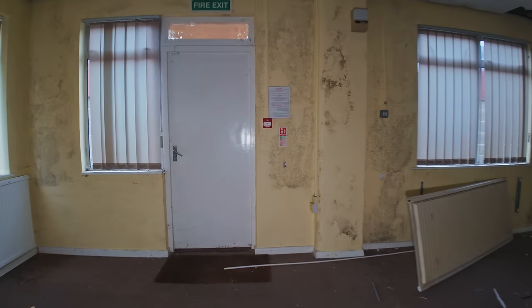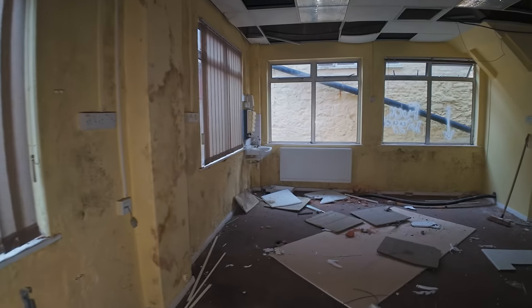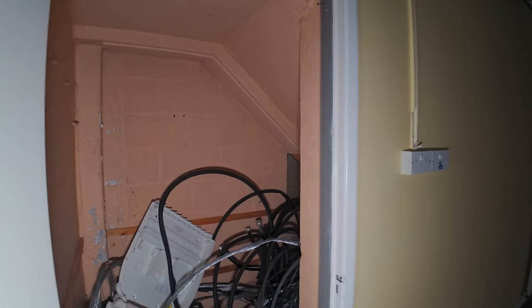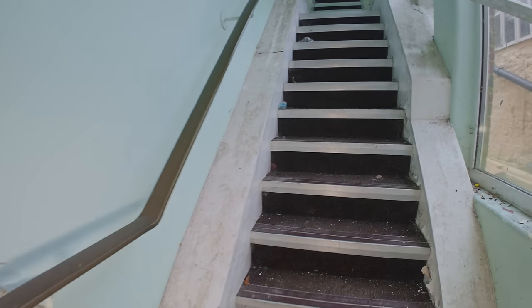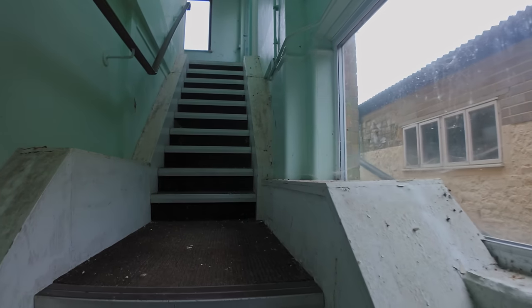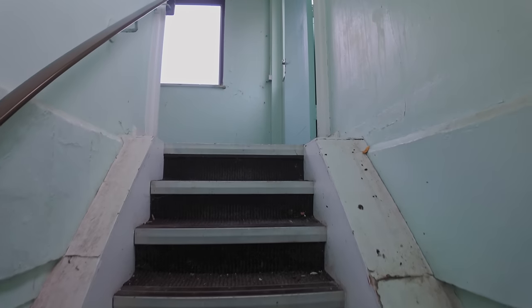Fire exit. Is this door open? Wherever the bloody door seems to be. Nope, that is locked. So, there's another building, but we'll have to see whether you can get into that. Yep. Looks like a stairs. Where's the stairs then? Aha, there is indeed a stairs. Wow. Oh, what an airy stairs. Don't see that every day. Very airy, I like it.